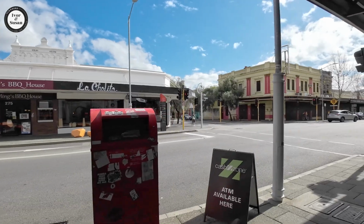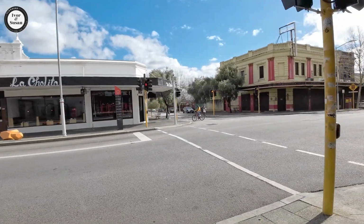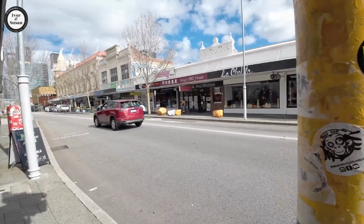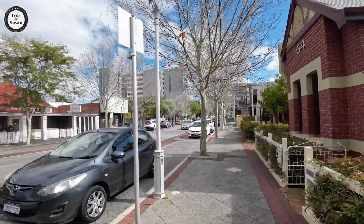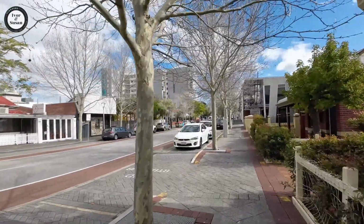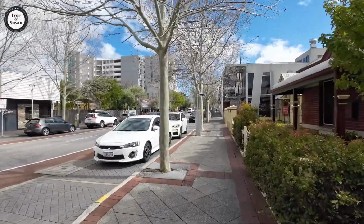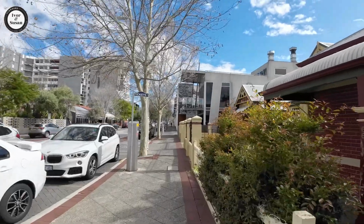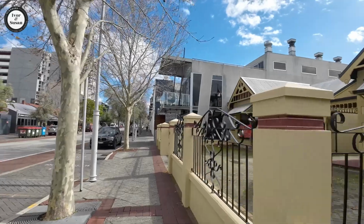But we'll just sort of show. I know we've done a video on Northbridge before, but we'll show you guys around. Okay, guys, so here we are. We're on Aberdeen Street, and we're just looking for number 89, which is a set of apartments. And there's one unit in there, or one apartment in there, that is for sale.